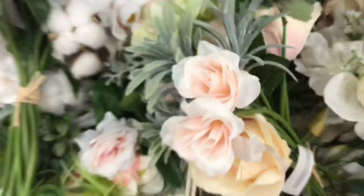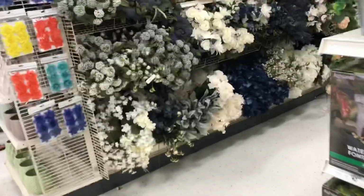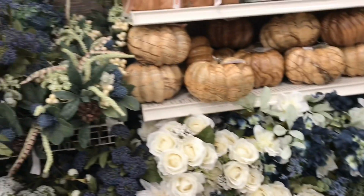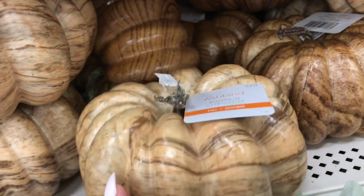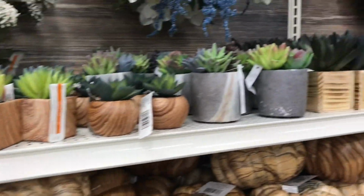This foliage is similar to the one that was at Dollar Tree at the beginning of spring as well. Oh my goodness, look what we're coming up on. This is definitely fall decor. Pumpkins. Oh, this is interesting. So they're doing like a faux wood marble effect almost, or like, I'm not even sure what to call this. These are foam pumpkins, just like the ones from Dollar Tree.